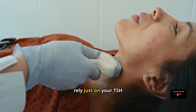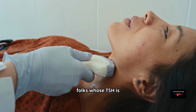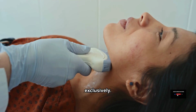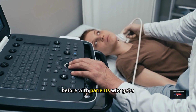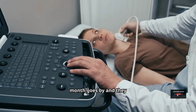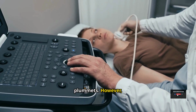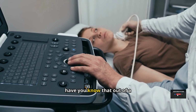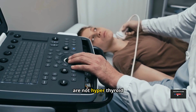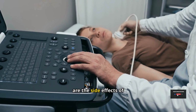Don't rely just on your TSH reading. I know a lot of folks whose TSH is suppressed due to taking levothyroxine, or T4 exclusively. I've seen this happen before with patients who get a boost of energy when they're switched to medications, and then a month goes by and they start to get worse and worse, and their energy just plummets. However, out of 100 signs and symptoms of hypothyroidism, those are not hyperthyroid patients, all right? So get that out of your head.